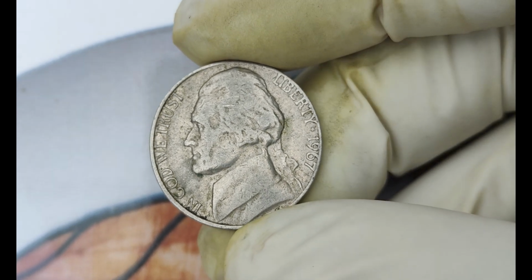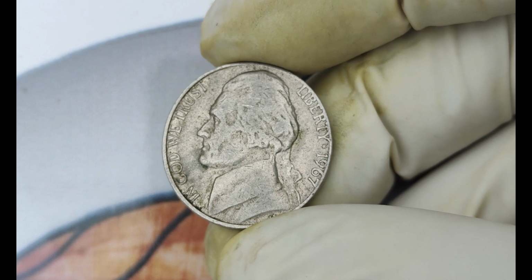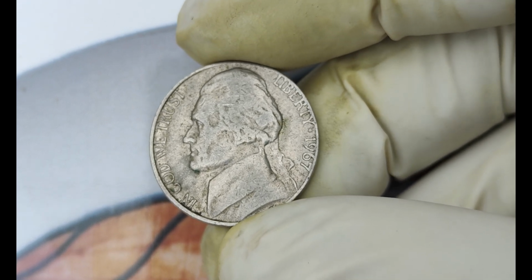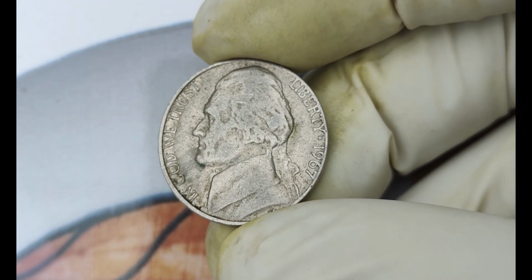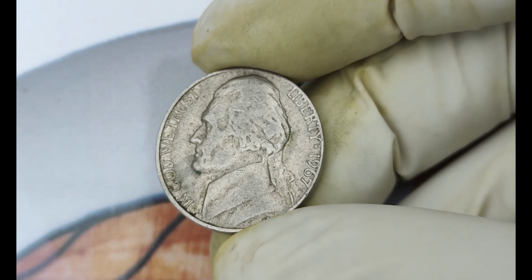The 1967 Jefferson nickel teaches us that even the smallest objects can carry the weight of history, artistry, and unimaginable value. Whether you are an avid collector or just someone curious about the mysteries of coinage, this remarkable piece reminds us that treasures can be found in the most unexpected places.